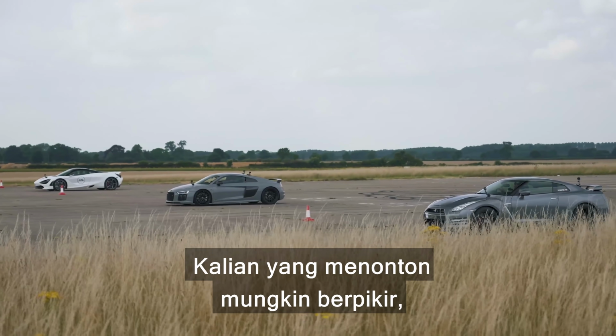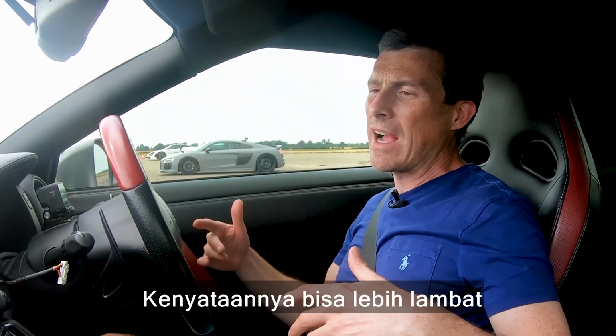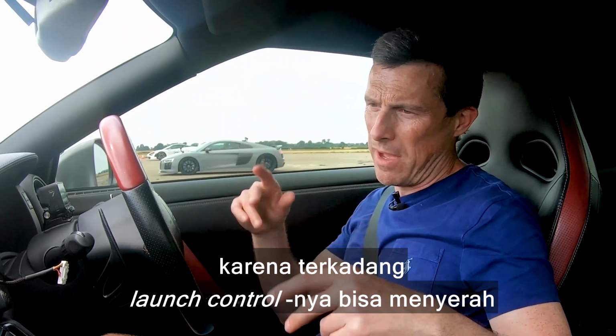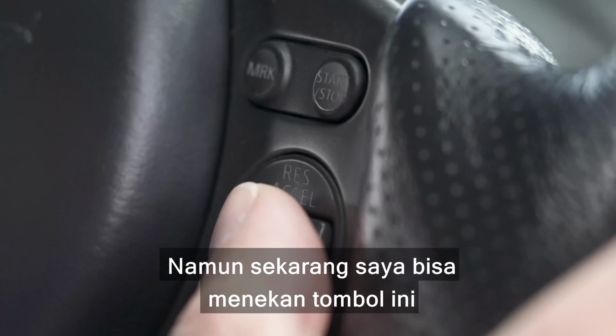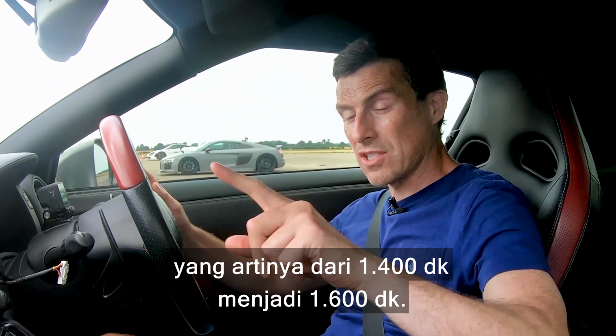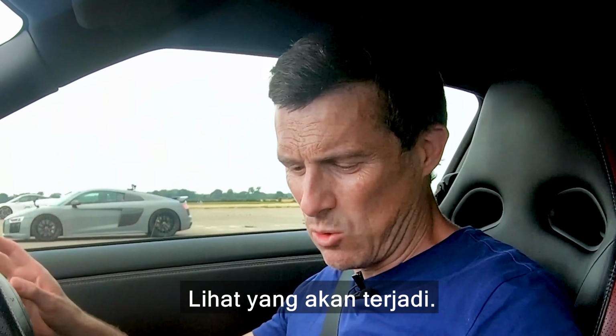Now, a lot of you watching might be thinking, Matt, why didn't you do the drag race at full boost? It would have gone even quicker. Well, actually, it probably wouldn't have, because sometimes the launch control can trip out and it struggles to put its power down. However, now I'm just going to press this button, and I've got full boost, which means I've gone from 1400 to 1600 horsepower. We're going to have a rolling race, third gear, see what happens.